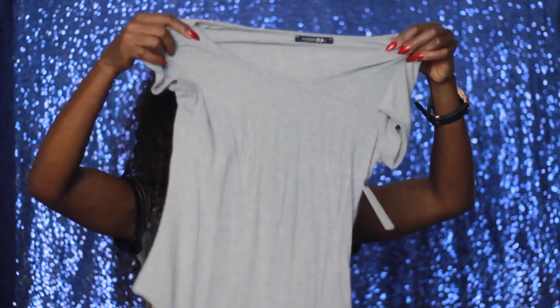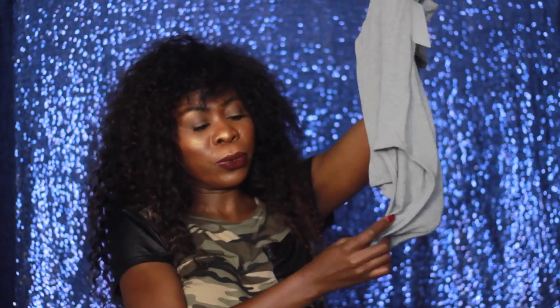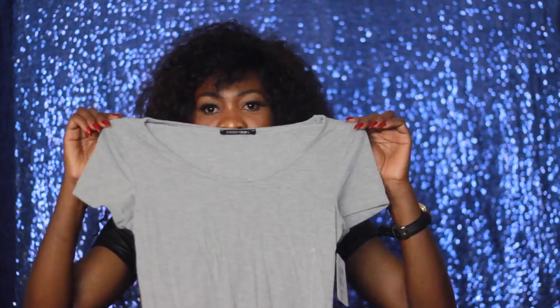This is it, guys. All right, this is how it is at the bottom. It's snap too. You just take it like this. Okay, and it's a short sleeve. It's a rounded neck. Love this one a lot. It's $12.99 in size small. I got this.